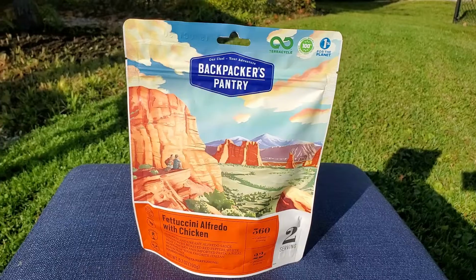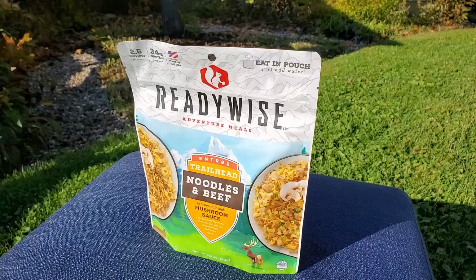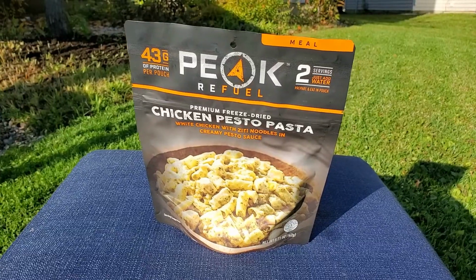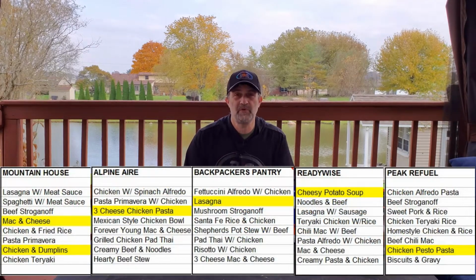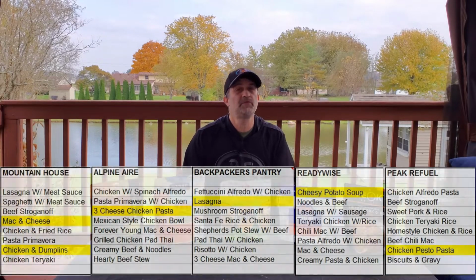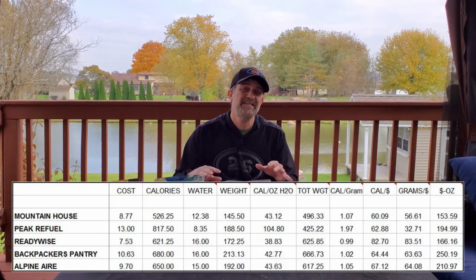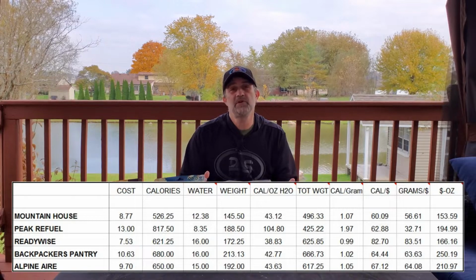So we took a look at 5 different brands: Alpine Air, Backpacker's Pantry, ReadyWise, Mountain House, and Peak Refuel. And then for each one of those brands, I took 8 different recipes or samplings from those brands in order to get an average for the brand itself. That way we can compare the averages and see which one of these brands best meets your needs for meeting those 2 considerations. So first up is cost.